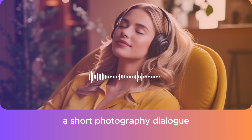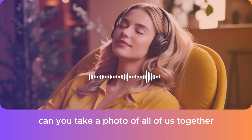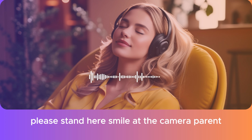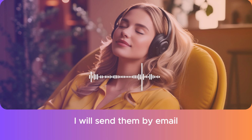A short photography dialogue. A parent says, "Can you take a photo of all of us together?" David replies, "Yes, please stand here. Smile at the camera." Parent, "Thank you. Will we get the pictures today?" David, "No, they will be ready tomorrow. I will send them by email."